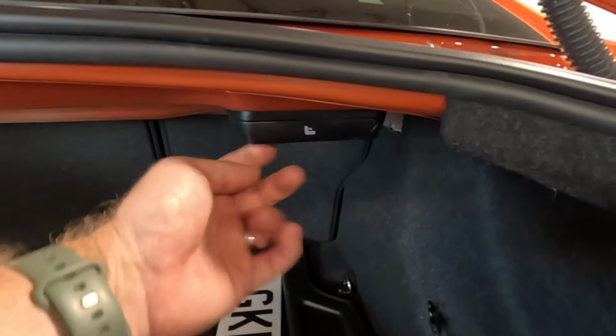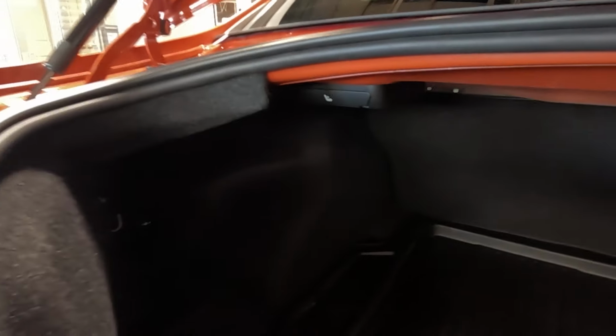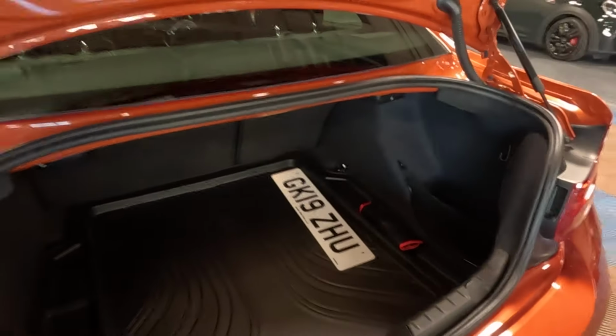Got a BMW load liner, ensuring the carpet and everything's all in tip-top condition in the back, and we've got the luggage net in there as well. Something that not all M2s come with, but it's a really nice option to have. 60/40 split folding rear seats, and you've also got a 12-volt outlet in the back there as well, in case you've maybe got a wee fridge or something if you're going away camping.